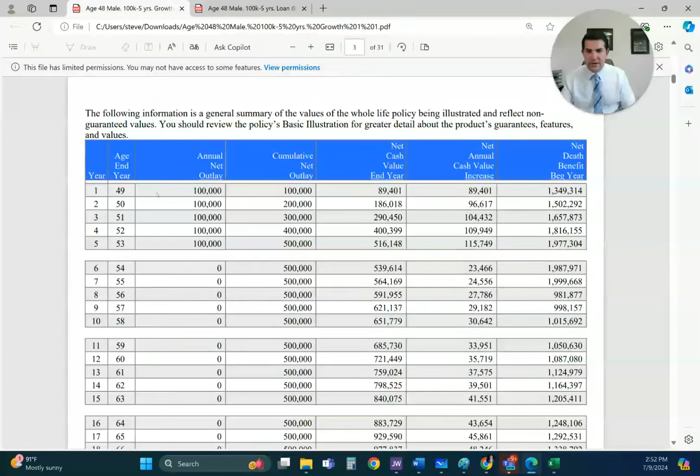So this is on an individual who is 48 years old. At the end of the first year, age end year, he's 49. What do you see here? 100K per year for 5 years, total of $500,000. There's your net cash value. At the end of 5 years, you've got 516.